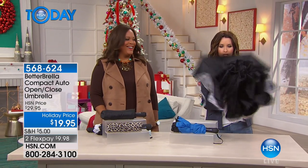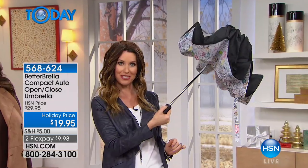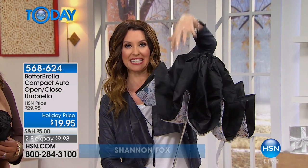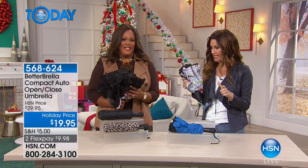It actually opens out. Did you see that? If you blink, you miss it. It's also automatic close. Look at that, the push of a button. And then what happens is all of the rain, all of the water gets stuck here and not on your own head. And then you're actually able to fold this up and put it in a purse, or a bag or something. Little and compact. Comes with the case.